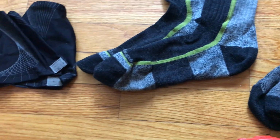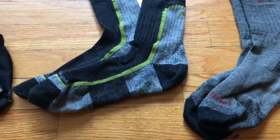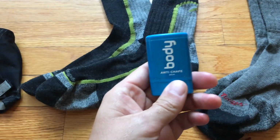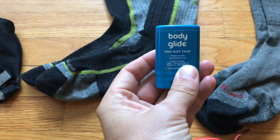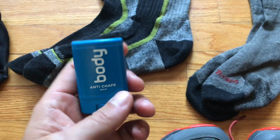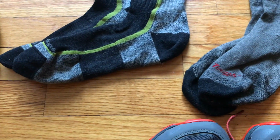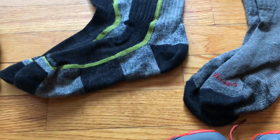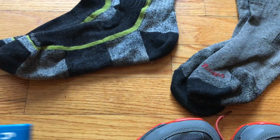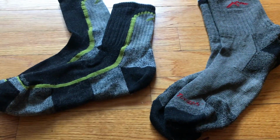If I do get a hot spot, or if I end up hiking with wet socks on, and most definitely at night before I go to sleep, I'll be using Body Glide Anti-Chafe Balm. And this is going to go on my skin, and it will absorb any water on my skin. It'll also help give me blister prevention with adding a little bit of oil content to my skin and giving me a little bit of water repellency.